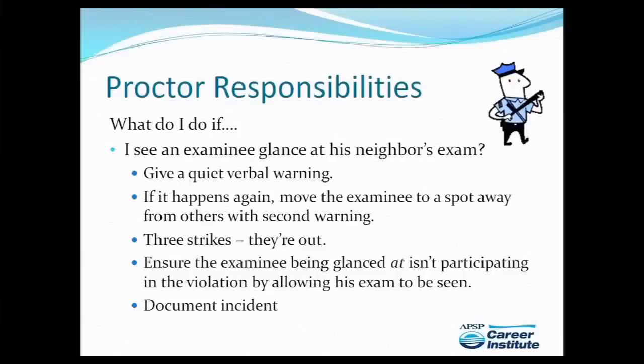This will solve the problem in 95% of the cases. Should you see it again, you should take steps to move those individuals apart from one another. Perhaps someone has already finished the exam and departed and some extra space is available. If so, use it.